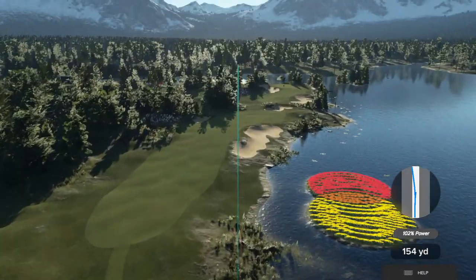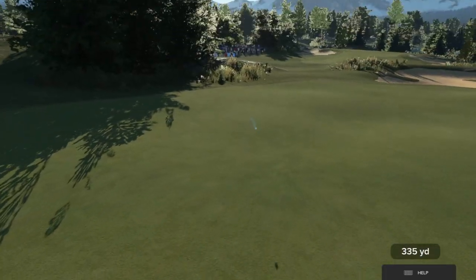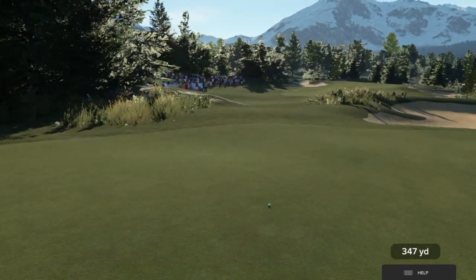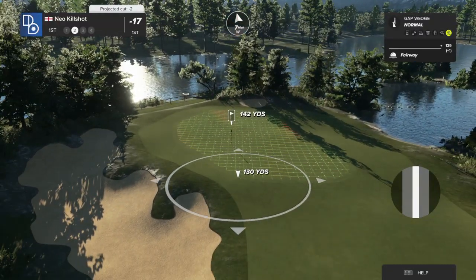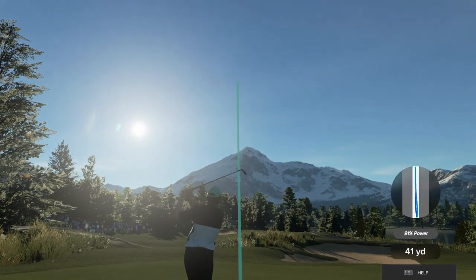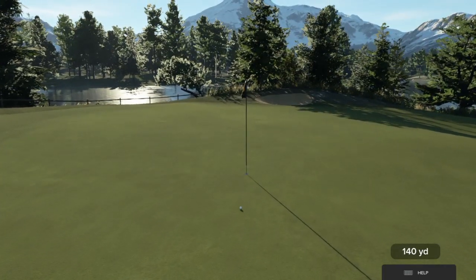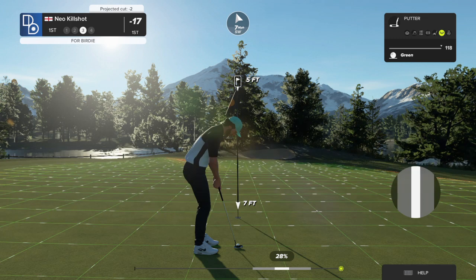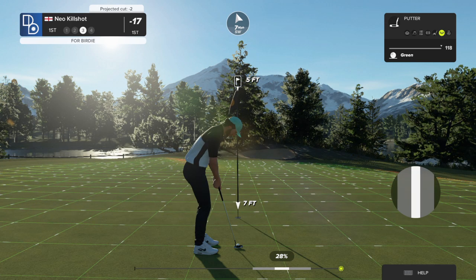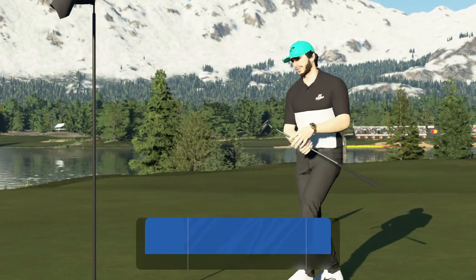And let's see what he can do here today. Oh, well played. This shot is about 140 yards out. Downwind on this shot. A wonderful shot and a chance for birdie here on the first. Well, that's delightful. A birdie to get the round underway.